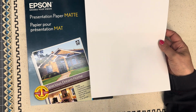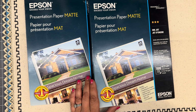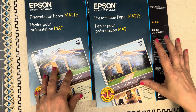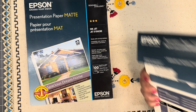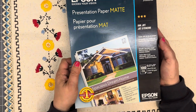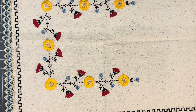I have used Epson. I have used, what else? Kodak. I've used several kinds. I haven't found one that was horrible yet. So when I can find this, it's very expensive if you buy this online. I think each one of these was $1 a piece, from the estate sales. So these are a great addition if you're looking. So I hope that answered those of you who have asked that question in the past.